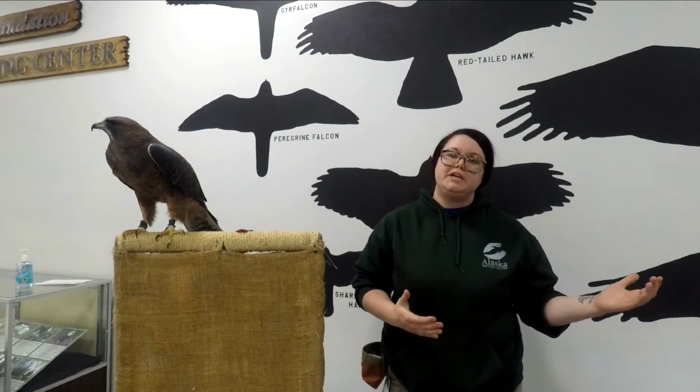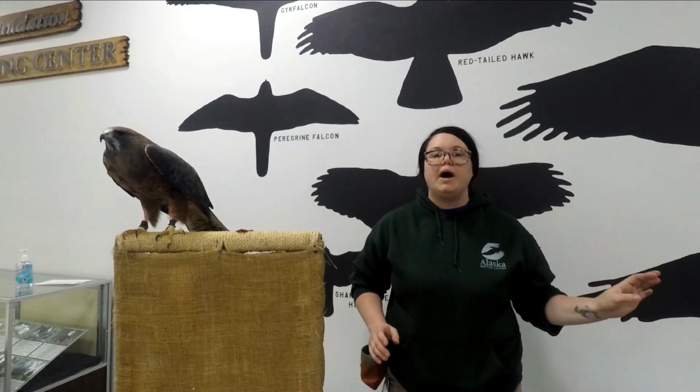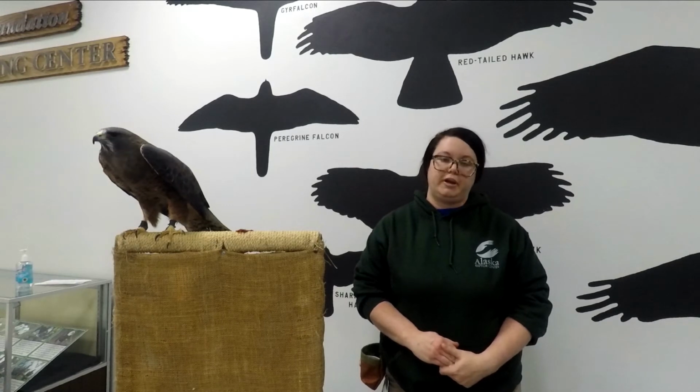Then we have our rehabilitation birds that are completely separate. We don't intermix the two because we want to keep those birds as wild as possible. And we have, I would say, about 30 to 40 going through rehabilitation right now.